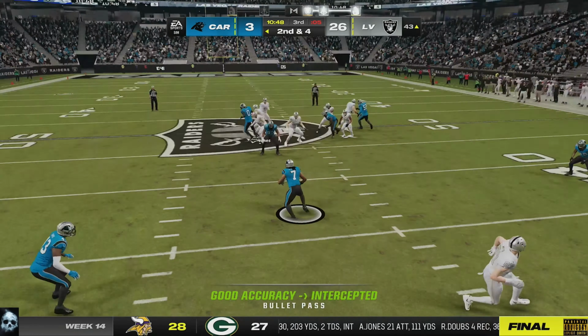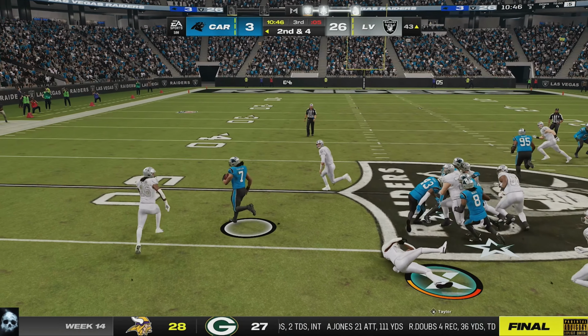Second down. Oh, he tries to force it in, and it's intercepted. It's Shaq Thompson.